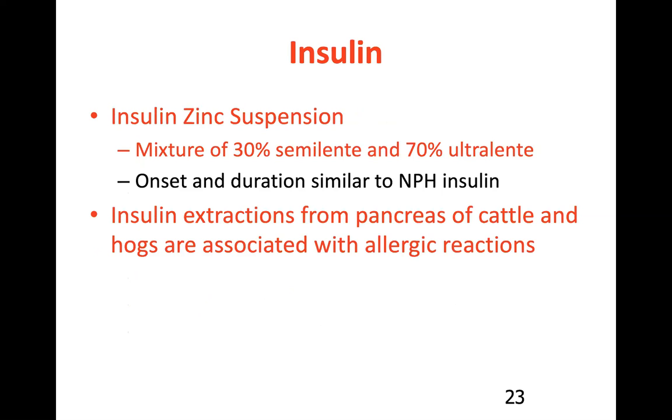And then with insulin zinc suspension, what we have is 30% Semilente and 70% Ultralente. So basically what you've got is different size mixtures. And this is very similar to Humulin. Most insulin extractions that have come from pancreas, basically they harvested the pancreas and extracted the insulin from cattle and hogs. Those we see can be associated with allergic reactions. That's why a lot of people have gone to the Humulin and things like that, which avoids these extractions from animals.